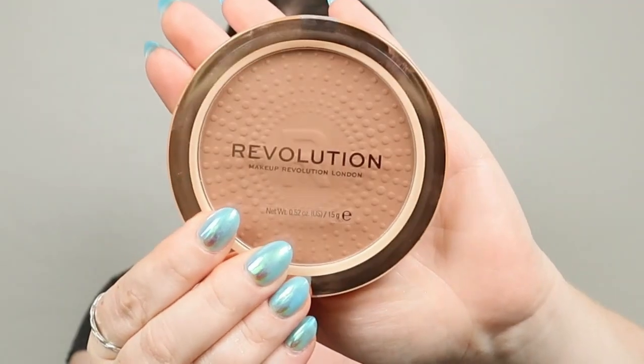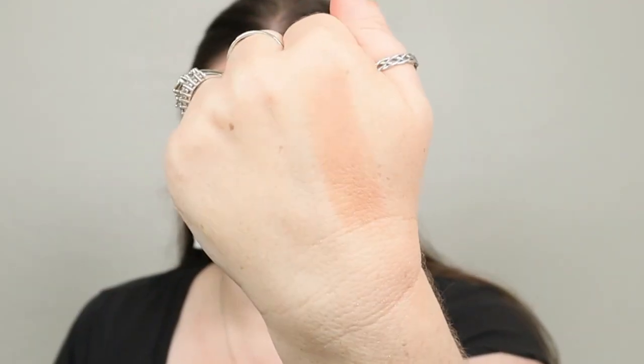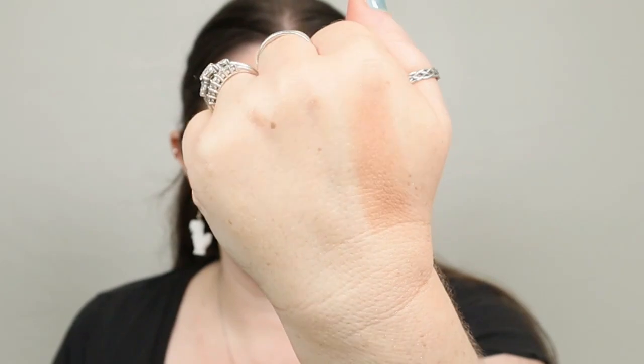Then I just happened to pick this up. This is not new. I was walking through Target. It's the Mega Bronzer in the shade One Cool from Makeup Revolution. The reason that I got this is because when I was walking through the makeup section, as one does who loves makeup, I thought this had a really nice reddish tone to it, and it does, don't get me wrong. And I do believe that this was the lightest shade that they had, potentially the lightest shade in the line. I don't know if it's reading back on camera just how red this tone looks.